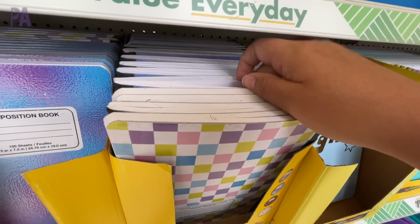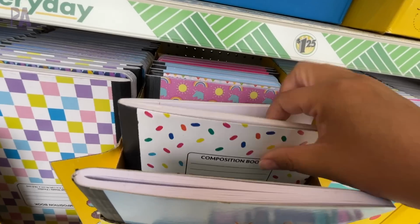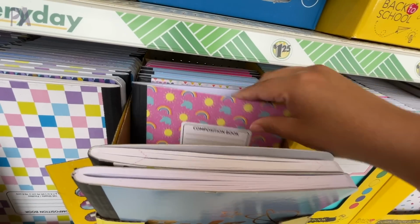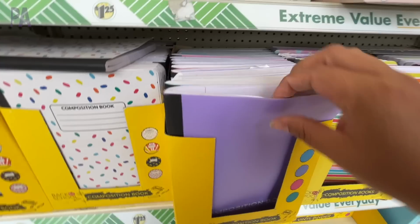These generally come in wide ruled. I have yet to see some in college ruled, which is what we use right now in my house, so that's a little disappointing. So you might want to get your college ruled at a different store, but these are also great things to stock up on.